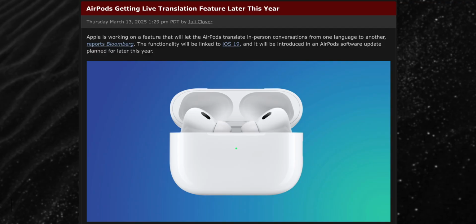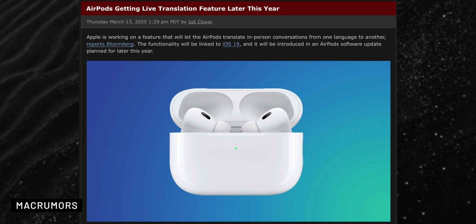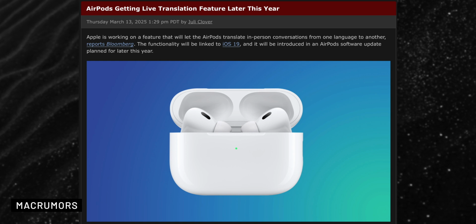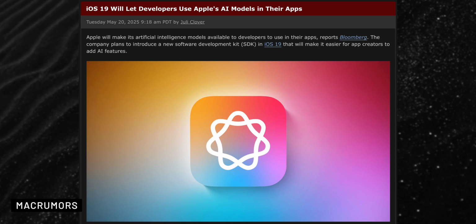And this is wild. With iOS 19 and a firmware update for your AirPods, you'll be able to hear live translations right in your ear. It uses the Translate app plus Apple Intelligence to help you follow conversations in different languages instantly. This will be especially handy while traveling, in international meetings, or just chatting with someone who speaks a different language. You won't need to pull out your phone. It all happens while you're listening. That's crazy.